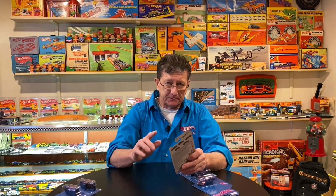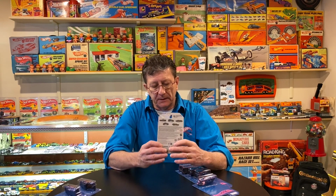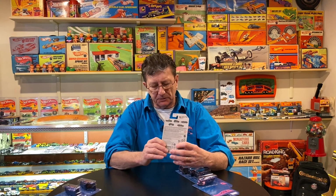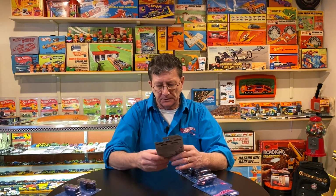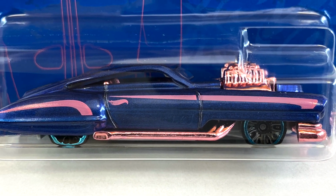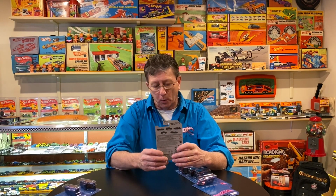and exhaust tips in the back part of the chrome. The window looks like it's clear. Might have a little tint to it, but it's really hard to tell. But it's not tinted dark like the other ones. And the wheels on this are blacked out J5s with a light blue chrome ring on them. They're the same size front and back, small ones.